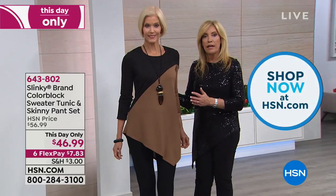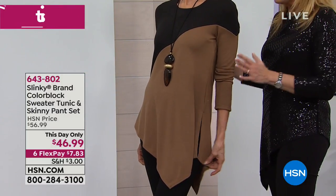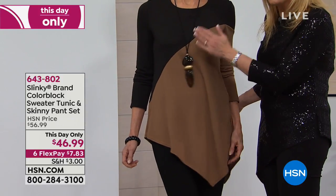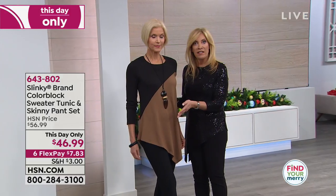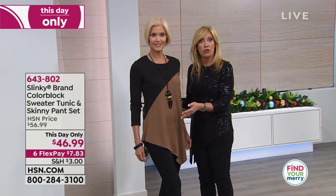This is breathtaking. And I love how Carol just added a black and gold necklace with it. Very sophisticated, very chic, but she could go day to evening. She can wear this with her crop pants going into spring and summer, with all of her skirts.